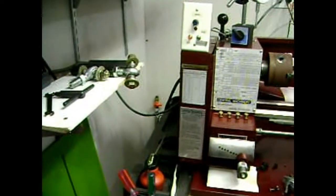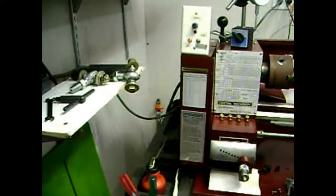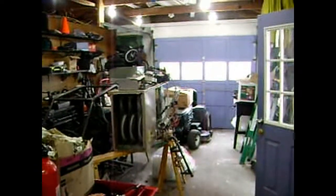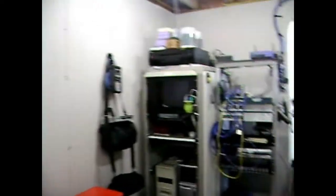So hopefully this will be the last winter I have to suffer out here with colder temperatures, and once I'm done, I will be installing this Lennox forced hot air natural gas furnace up here in the rafters. So just a quick pan back here.